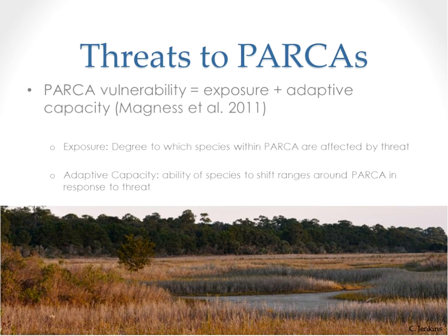For exposure, we looked at 3 main threat categories that we'll go into, and those include habitat change, climate change, and sea level rise. For adaptive capacity, we took out from the Magnus study the sensitivity component, which is the presence of rare or threatened species, and we took that out of our analysis because the PARCA selection process is purposefully biased towards rare or threatened species, so we thought that could really skew some of these results. We focused mostly on the ability of species to shift their ranges.